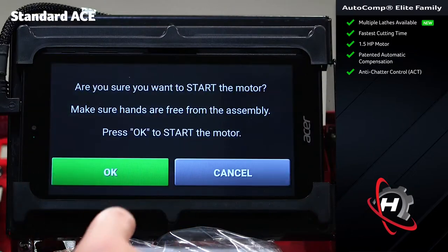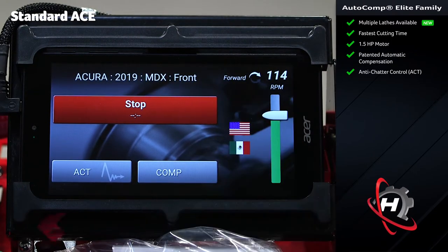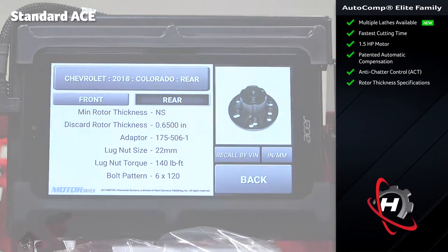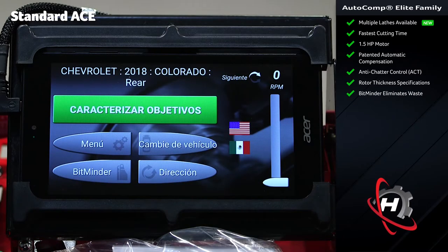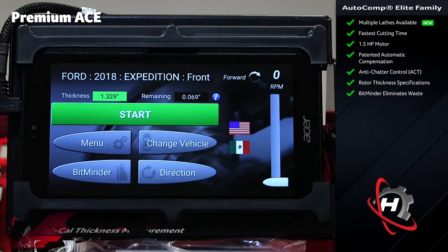Our standard lathe adds a tablet which allows you to control the machine more conveniently, but more importantly, offers rotor thickness specifications so we can ensure rotors are discarded when appropriate. In addition, it includes Bit Miser to ensure bits are used most efficiently and offers videos with multiple language support for bilingual shops.